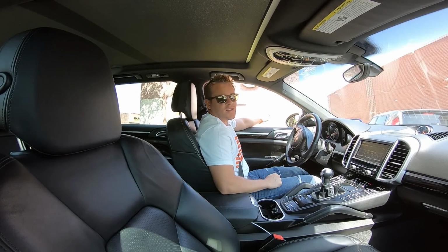So I will say it is nice riding in something this high up with a manual and not having to worry about driving over curbs.